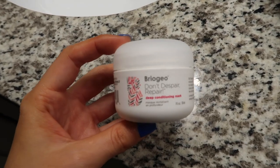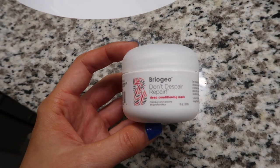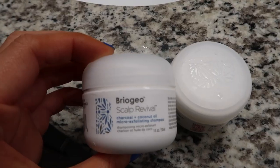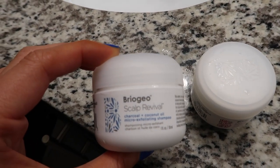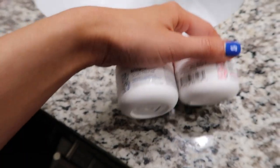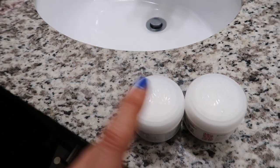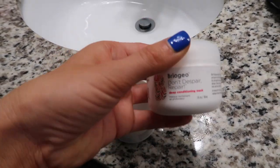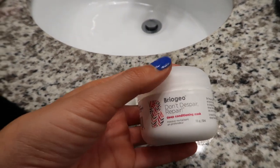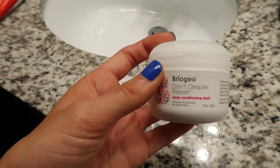So I did this in the shower this morning. I think I got it in the Sephora birthday gift pack. This, and I also got the, I think it's Briogeo Scalp Revival shampoo. This came in a pack for the Sephora birthday gifts. I've tried it before, but I don't think I used it right the first time, and I hated it. So I was bold and wanted to try it again today, and it is incredible.